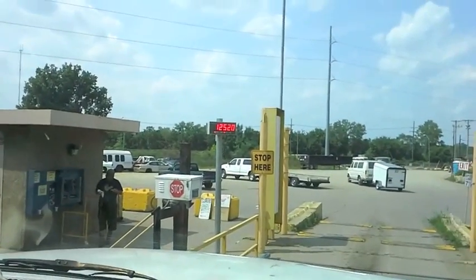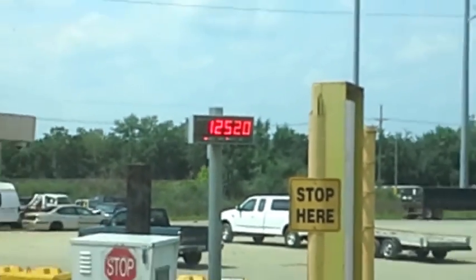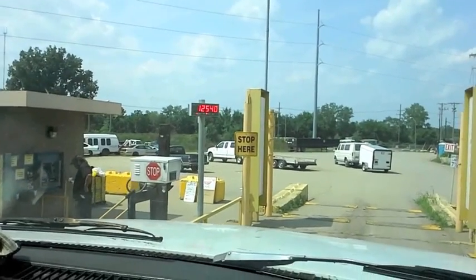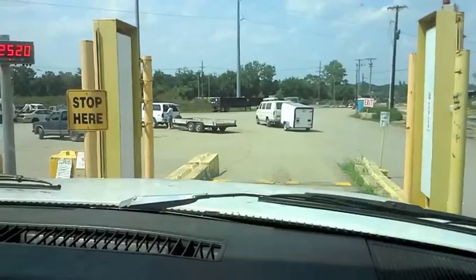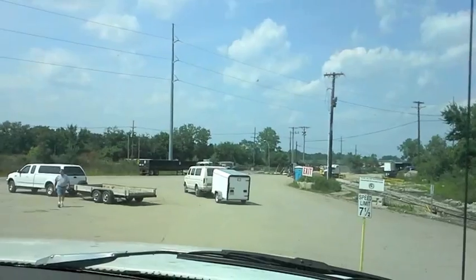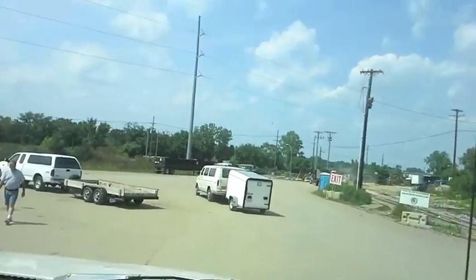We are 12,520 unloaded. So normally the truck's about 12,000 pounds by itself, and then we got 3 people in here. There's everybody, and we're gonna pull up in between those 2 if you can make it without hurting anything.